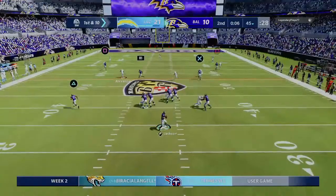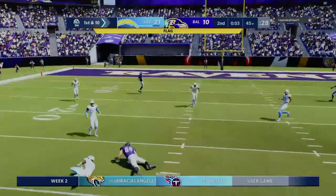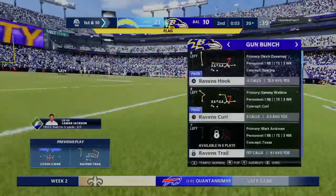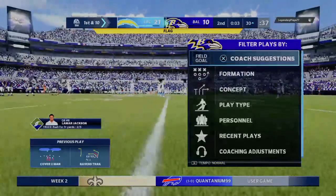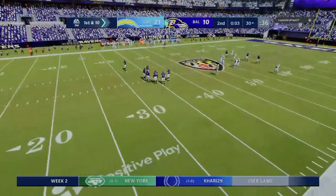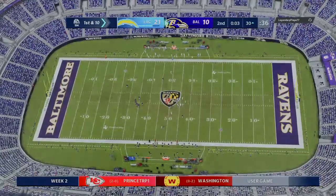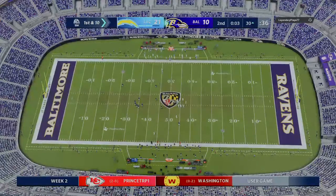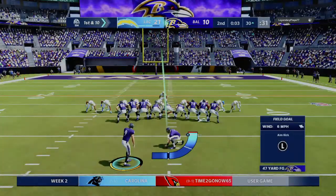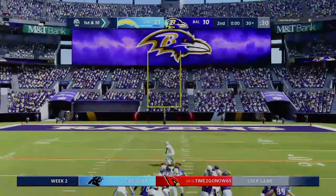From the gun, it's Jackson. And that's going to wind up incomplete. However, we do have a flag down. Let's check in with our referee. So 3 seconds here remain in the half. On is the field goal unit to see about getting 3 points. He made his first, this from 47 yards out.